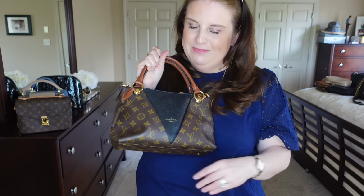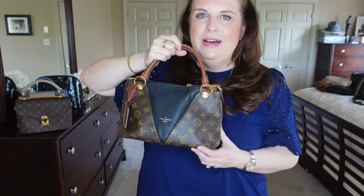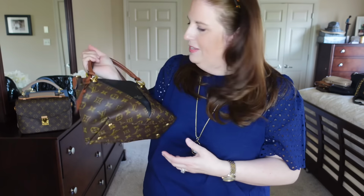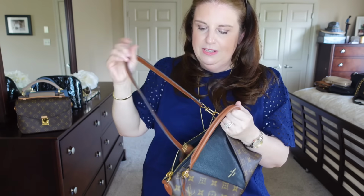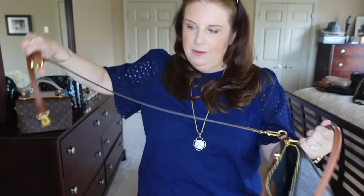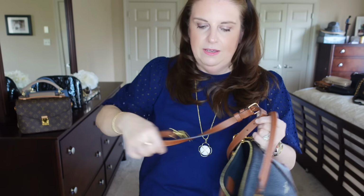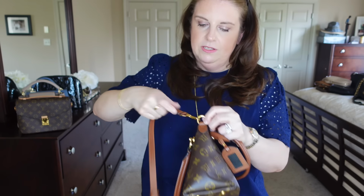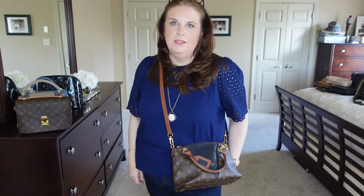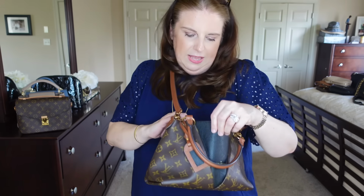I find this bag is kind of the same size, maybe a little bit smaller, but the features are very similar. It has a very long crossbody strap, which I most likely keep attached when I use this bag, and I just wear it like this. There we go, because it sits very nicely on me, and it's just such a perfect bag, and it's elegant.